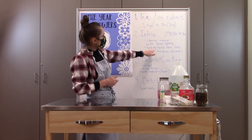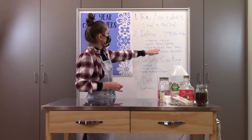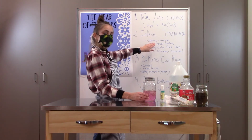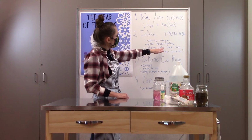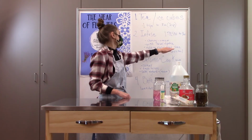You could use rubbing alcohol as your infusion base, again with the same ratio. And it turns purple like this, really pretty, and it gives it a nice scent. And you could use an enhanced lavender infused rubbing alcohol to make your own hand sanitizer, which I know a lot of us are doing right now.